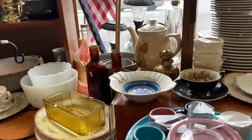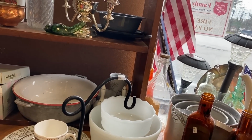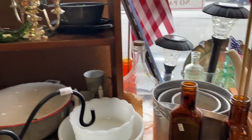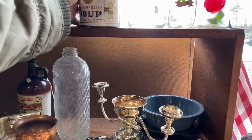They had an adorable Precious Moments teapot there in the back. Now, the market is pretty flooded with Precious Moments items, mostly because people aren't collecting it as much anymore, and there were already several of those listed.